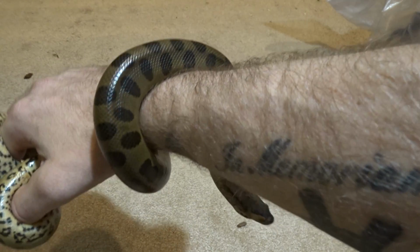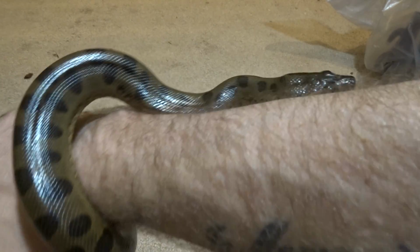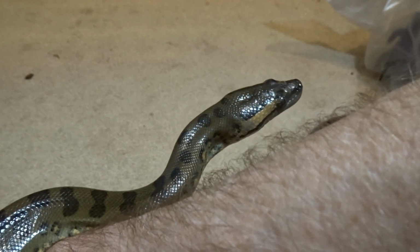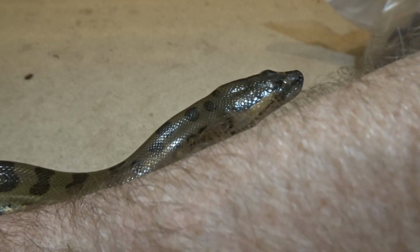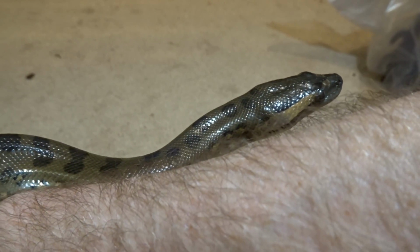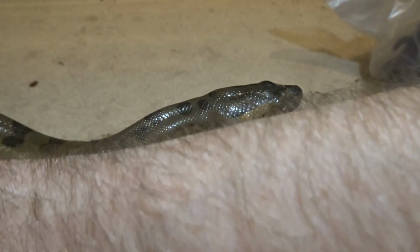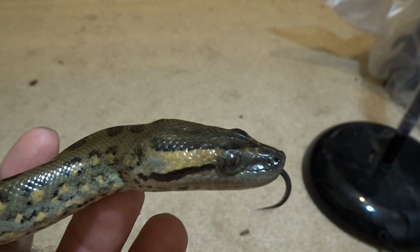So I'm basically just taking this animal day to day and using it as a learning tool, because she's very curious and she is amazing, but since there's not hard data like there is on ball pythons, boas, and all these other animals, it's going to be a huge learning curve for me and a lot of people that own these animals.